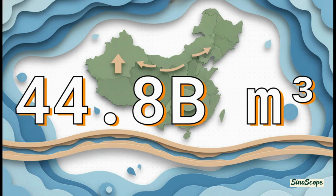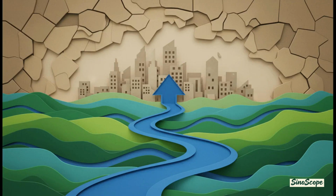If the cost is hard to wrap your head around, the sheer amount of water is even crazier. The goal is to move almost 45 billion cubic meters of water every single year. That's basically a whole new man-made river flowing from the south to the north. So, why on earth would you do this? It all boils down to a huge problem of geography. China's water is in the south, but a lot of its people and its political power are in the north. And the north, including the capital, Beijing, is desperately, chronically thirsty.